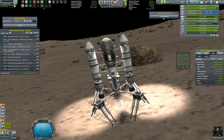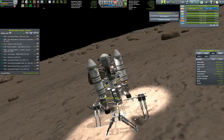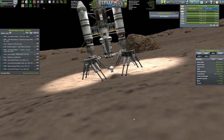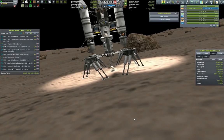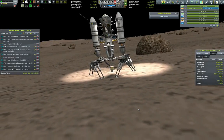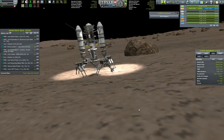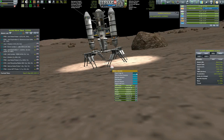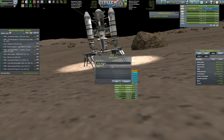Packing the solar panels and EVA report. And once again EVA report. This time we are going down to take the surface sample, plant a flag on Gilly, and send another EVA report. Just please don't hit any of the lander's landing legs. Thank you. So Mike, surface sample and EVA report, and you get a chance to proudly plant the flag of GrunfWorks at Gilly. So, slightly crooked, but I'm okay with it.